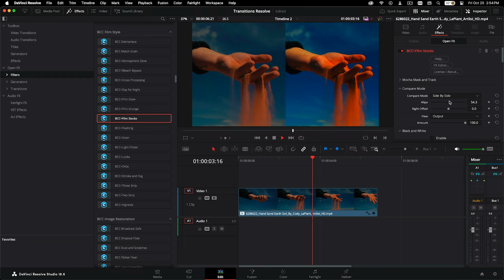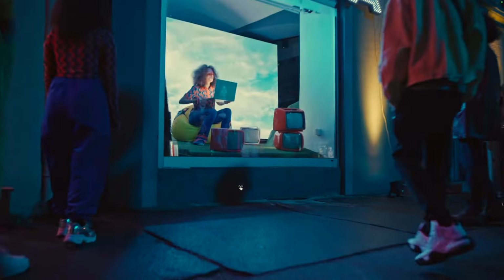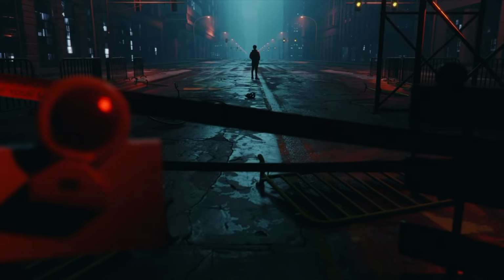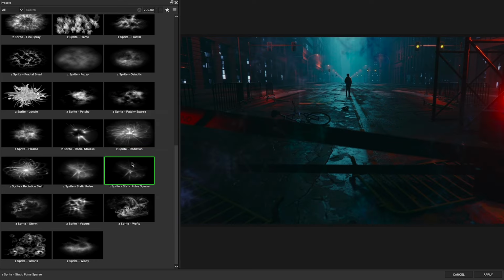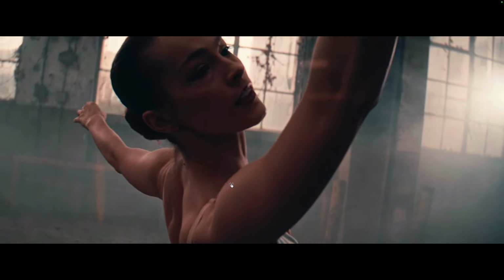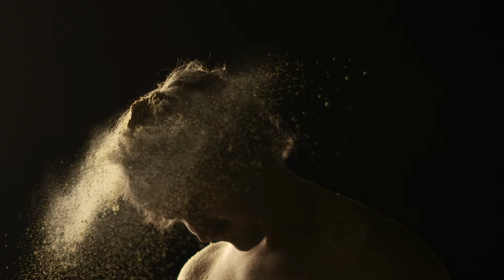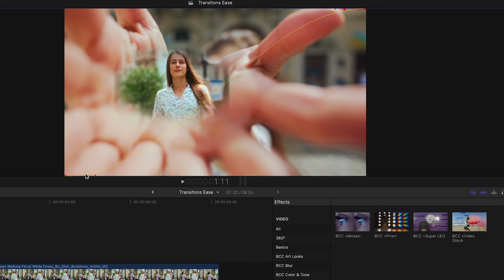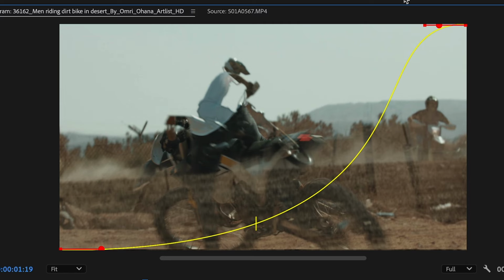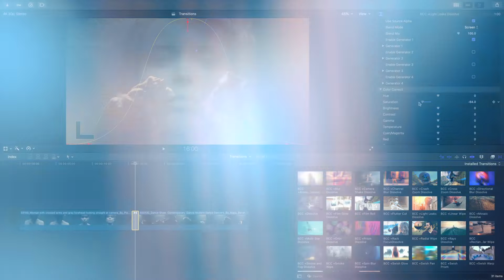In Continuum 2025, we've also expanded our transitions library with four new additions. BCC plus Smoke and Fog Dissolve and Smoke Wipe allow you to sample from several smoky images to produce dramatic and moody results. And BCC plus Atmospheric Glow, an all-in-one glow effect that combines rays, flicker, orbs, and secondary glows into a robust wheelhouse. Each transition includes detailed easing options that can be fine-tuned with on-screen controls and color correction options, giving you full control over your edit point.